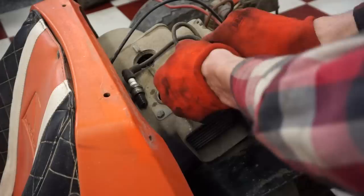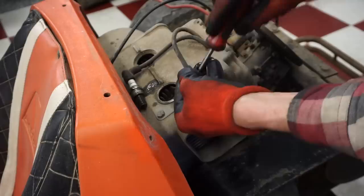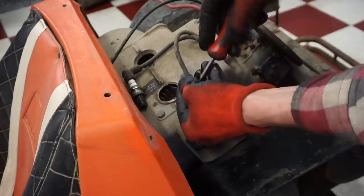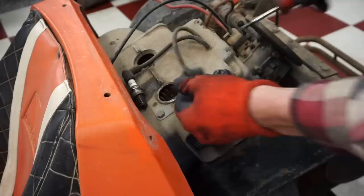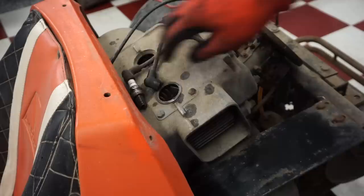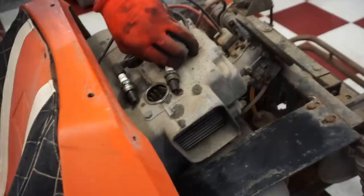Let's just try these caps. A little WD-40 in there. We're gonna take a screwdriver, just gonna get up all the rust. Sometimes if it's not making contact, obviously it won't spark. So just kinda get the rust out of there. It's really rusty in there. Most likely it's going to be the points, but we'll rule everything else out before we check those. Let's just see. Maybe we'll get lucky here. Nada. Nothing.